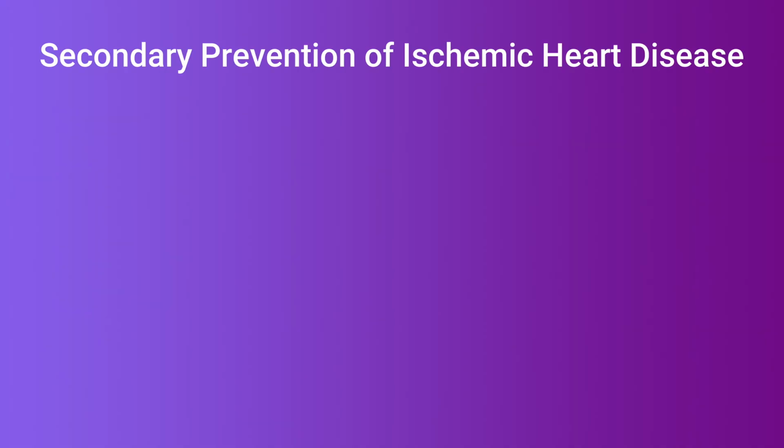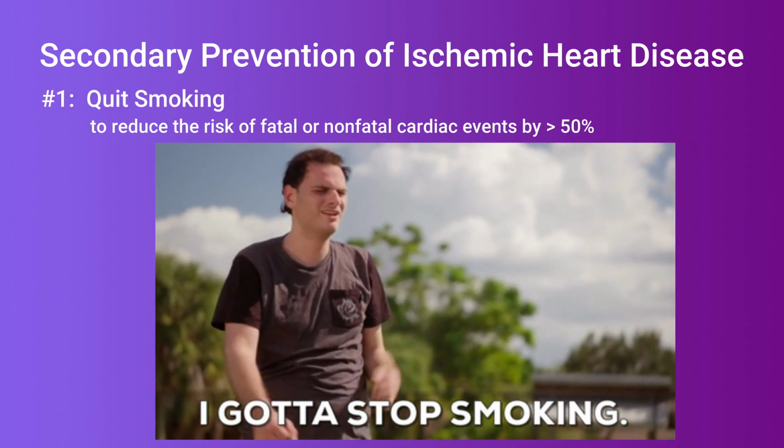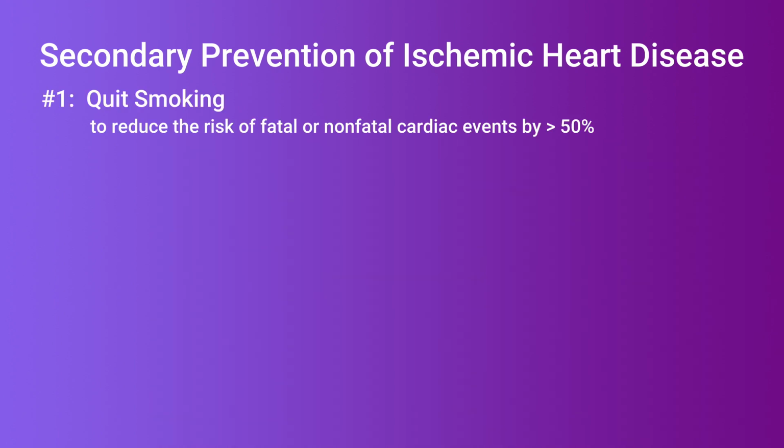The major goal of medical therapy is to prevent any cardiac events, whether they're fatal or non-fatal myocardial infarctions. By far the best thing a smoking patient can do is to stop smoking. Quitting tobacco can reduce the risk of fatal or non-fatal cardiac events by more than 50%, more than any other medical or surgical therapy available.